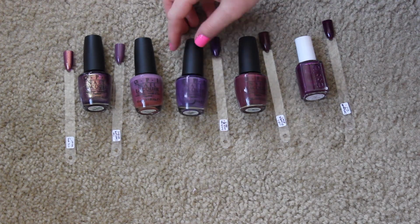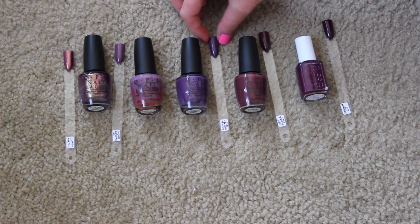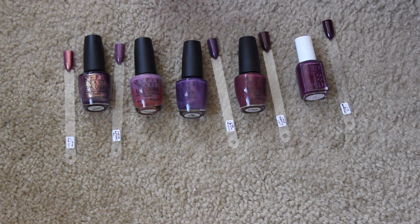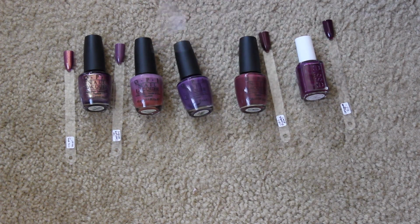Let me see. I am going to get rid of this Dutcha Just Love OPI. This is an oldie but a goodie, but I haven't worn it, I don't think, ever, so I'm going to pass it on. It's a really pretty, medium to dark-ish purple, but it has a nice gold sheen throughout it. But again, I'm not huge on the sheen, so I'm going to pass it on.